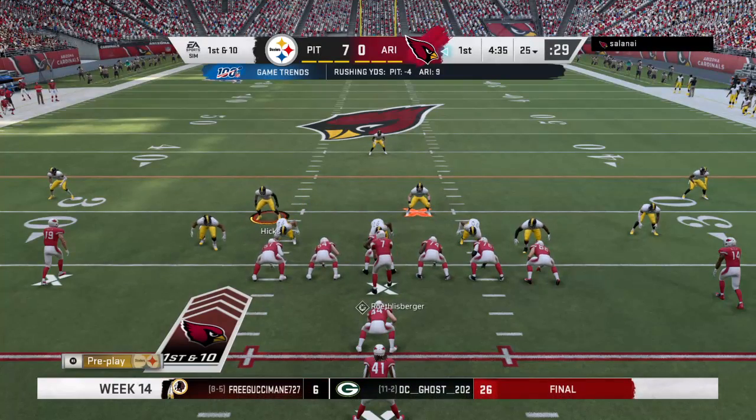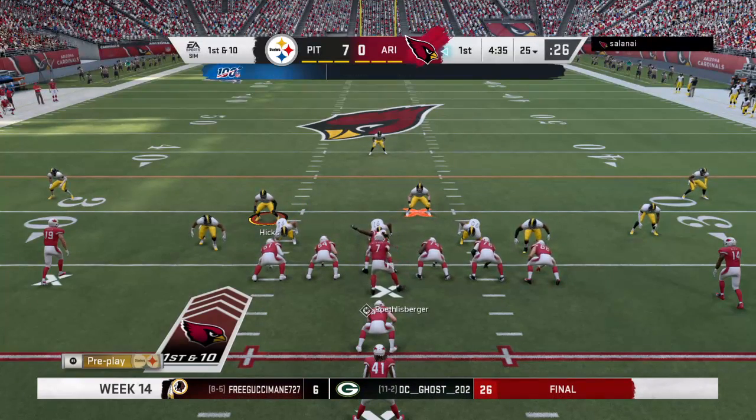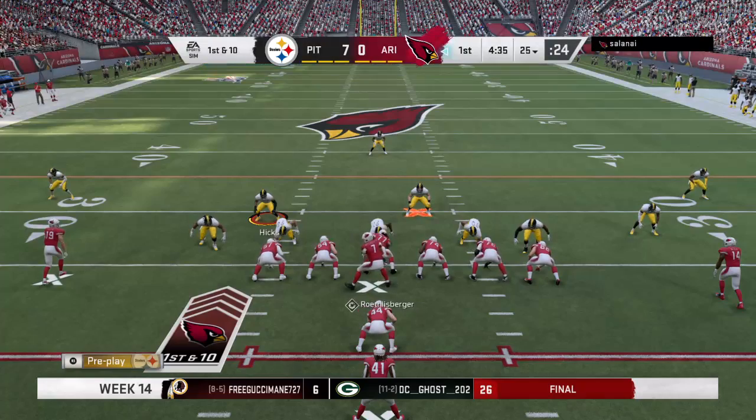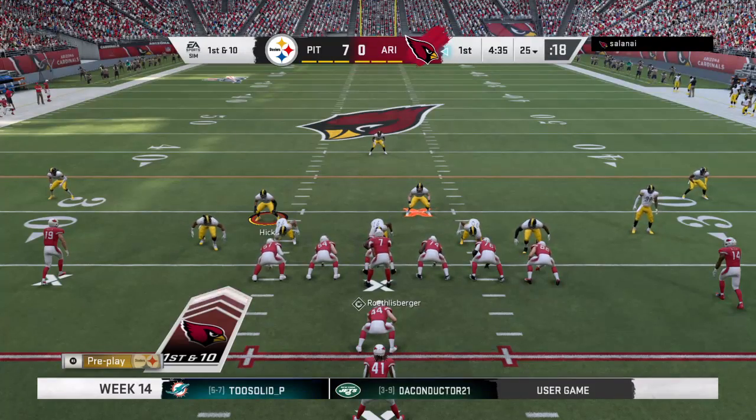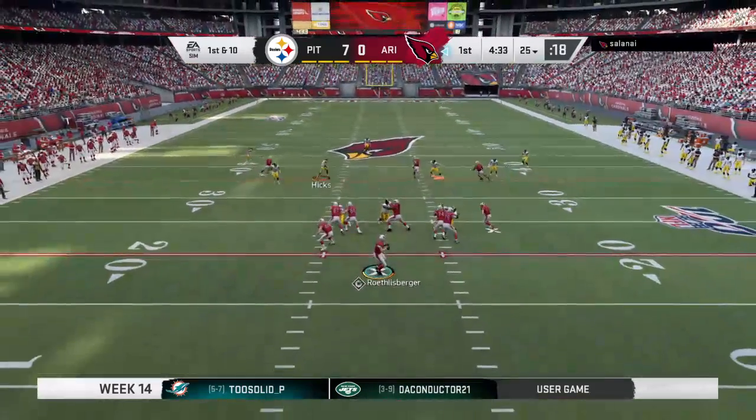Watch the screen. Watch the screen. Alert. Kill. Turn. Hey, exit. Kill. Turn up. At 58 is the mic. Go 58 to the mic. Let's go. Defense. Hey.